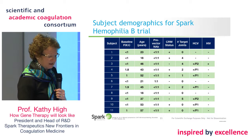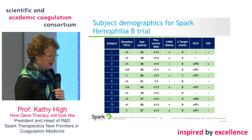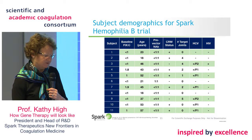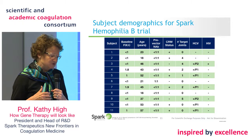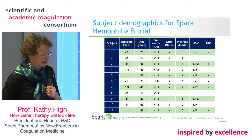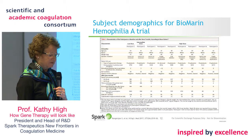Anyway, so many people with a history of HCV exposure. Most of the trials, I'll mention this later, don't take people with severe liver fibrosis based on HCV, people with a range of joint status, from people who have done very well on prophylaxis and don't have any target joints to people with a lot of target joints, and CRIM positive and CRIM negative for this factor IX trial.